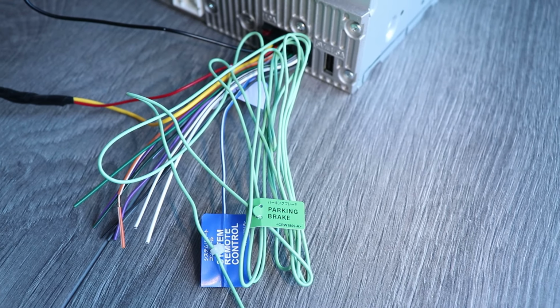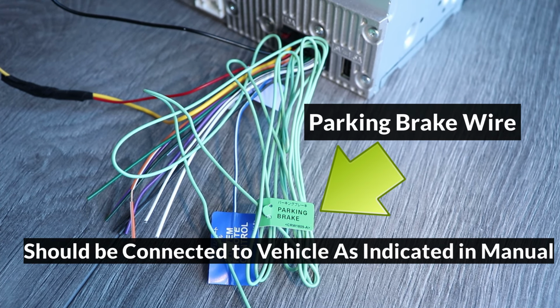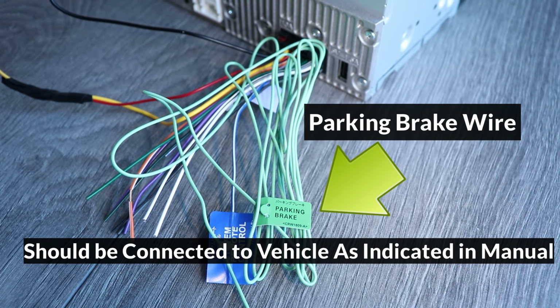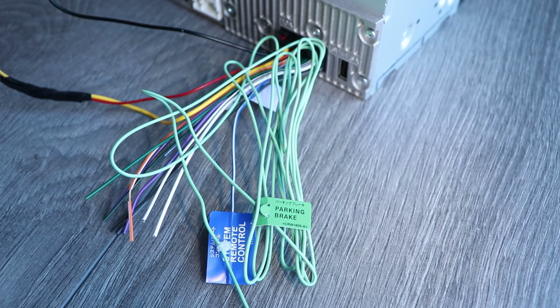The stereo has a parking brake wire at the back, which should be connected to the vehicle as indicated in the installation manual for the stereo. Then once the parking brake is engaged, the stereo will sense it and it will unlock these features.